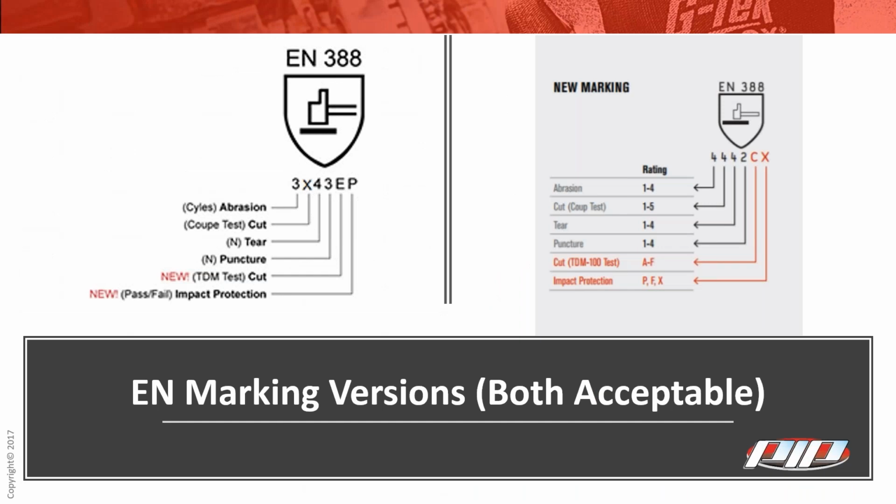But once again, just to keep things a little bit confusing, that new 2016 EN 388 is allowing 2 types of acceptable markings on the gloves. The second digit that is used for that COOP test is going to retain its spot. Now, remember, I mentioned that certain gloves that use fibers like glass or steel are not going to use the COOP machine. They'll just test with the TDM 100 machine. Also wanted to mention that PIP has been using the TDM 100 machine for over 10 years at one of their facilities for testing. So they're very well acquainted with this type of machine.